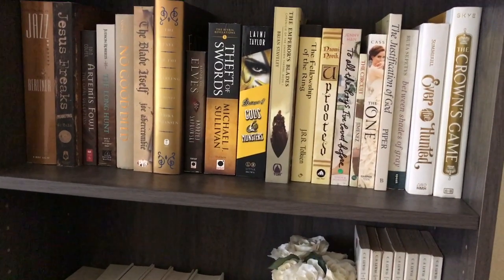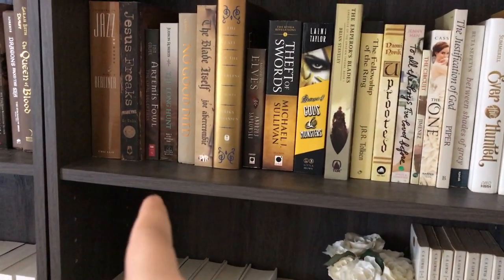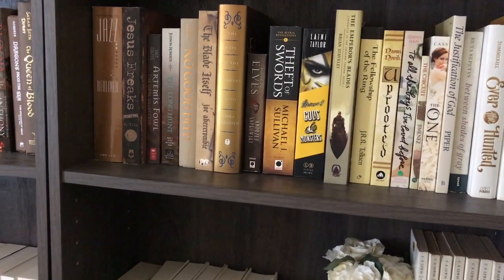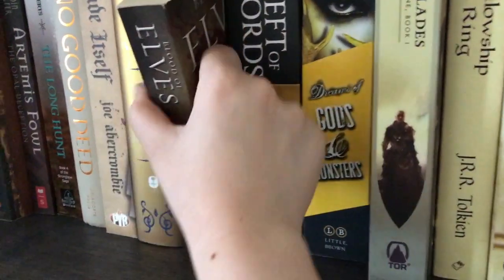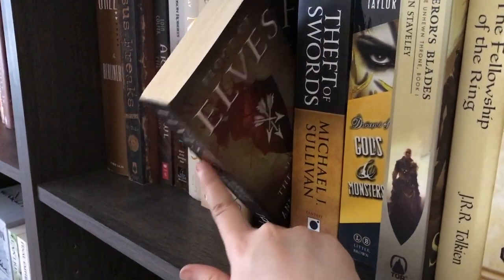Alright, the shame is totally returning on the shelf because out of all of these, I have read Artemis Fowl. I've read some of that book called Jesus Freaks, which is about people that have been killed throughout history because of their faith. And then over here, I just bought this. I didn't even know this was a thing. This was from my used bookstore. It's a new cover for Blood of Elves, and you guys know I'm a ridiculous fan of the Witcher series.